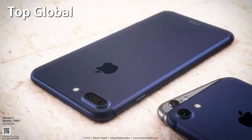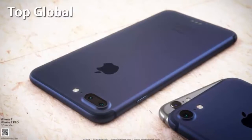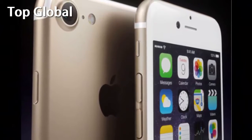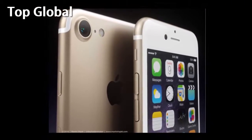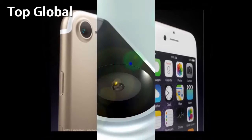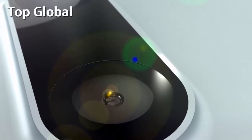Number 7. The camera kicks things up a notch. Just like last year, there are still a few differences between the iPhone 7 and its bigger brother, but there are still a few upgrades you want to keep an eye on. First up, there's optical image stabilization. It was only on the iPhone 6s before, but now it's on the mainstream model too, and it's still rocking a 12 megapixel sensor, but it's 60% faster now and with 30% more energy efficiency.